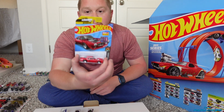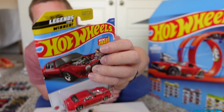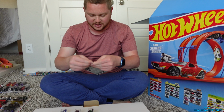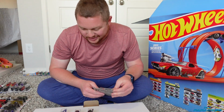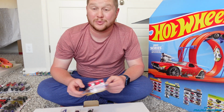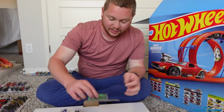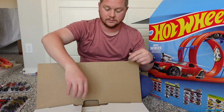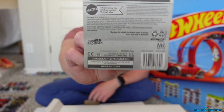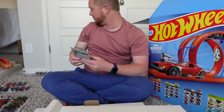Like this Pontiac Firebird did get a little bit of damage up there in that top corner. There's a little tear as well. That does kind of suck. This is actually a really nice card too. So once again, it's not a collectible. I'm sure some people collect this one, but at least it's not one of the really valuable, really rare ones. Ooh, okay, this is another one that got some damage, and luckily it's a mod rod, so it's not that big of a deal.